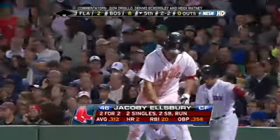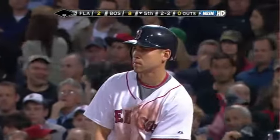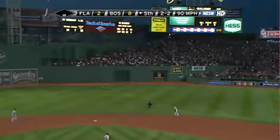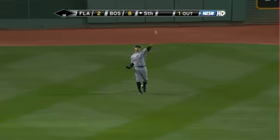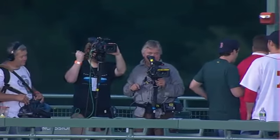There's a strike, 2-2 to Ellsbury, who is 2 for 2 with two stolen bases and two runs scored. It's all been good for Jacoby tonight. So he leads it off here in the home half of the 5th inning. To center field, Cody Ross makes the catch for the first out of the inning.